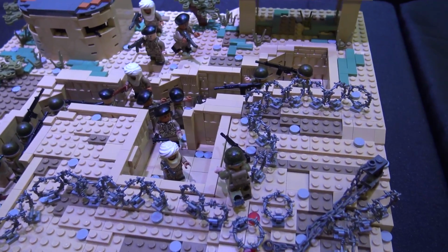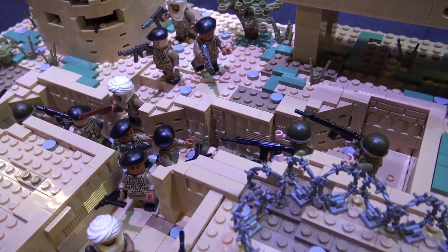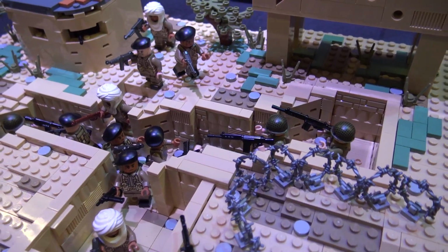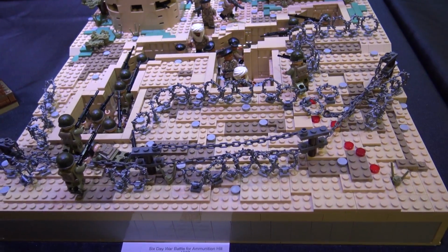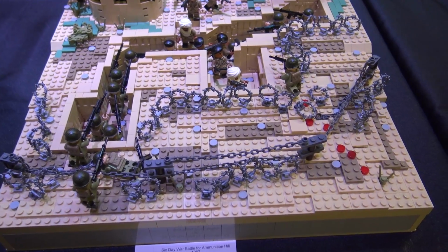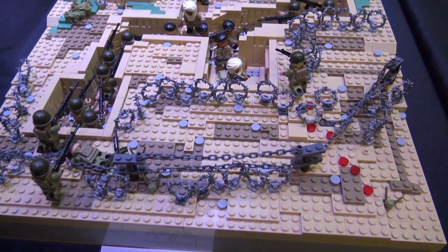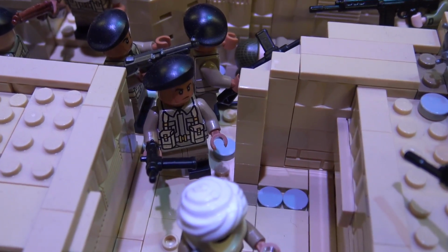What is the public reaction when you display a build like this? Because you've displayed a number of military builds. We've featured some of your great work in the past. What do you typically get as the public comes by and sees these builds? What's their reaction like? Well, they're fascinated more with the details and stuff like that, but a lot of times they don't know the history because they don't study military history, and they just see a bunch of soldiers out there and say, oh, okay, that's cool.